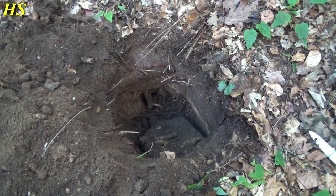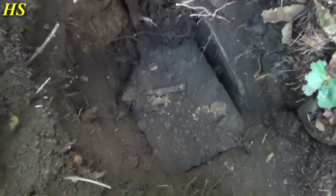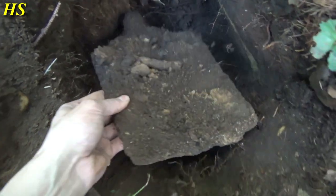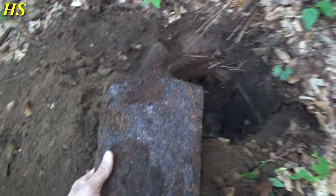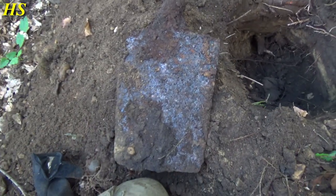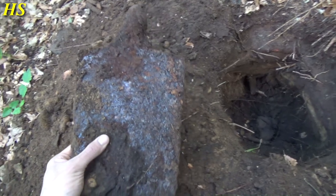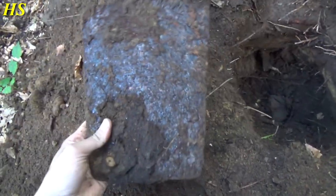All right guys, so I just found a lot more bullets right over there somewhere, and this is going to be the last one of the day. Let's see. Bam! There we go. That is definitely from the Second World War. Definitely used to make these trenches and stuff. That is very, very cool. Look at that. That is awesome.